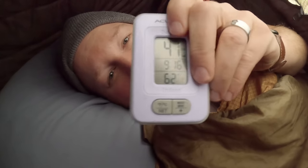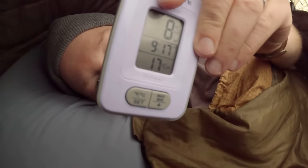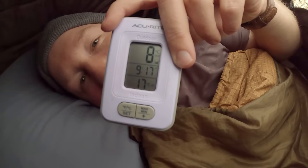It's nice and toasty in here. It feels great. We're upwards of 62 degrees in here right now. Look at that. That is toasty. And it's 47 degrees outside, which is 8 degrees Celsius, and 17 degrees Celsius inside. And it's 9 o'clock. It's time for me to get up.